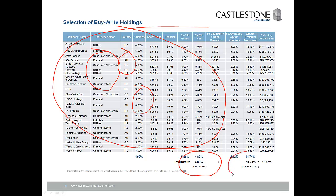And the 60-day premium income, which we've listed here on an annualized basis that we're able to achieve, is just over 14%. So what we're trying to achieve from a combination of the net dividend yield and the premium income is around about a 20% return. Obviously, the stock portfolio is long only and unleveraged, and therefore it does rise and fall with the value of the stocks, but it's this dividend yield and premium income that we're mainly focusing upon.